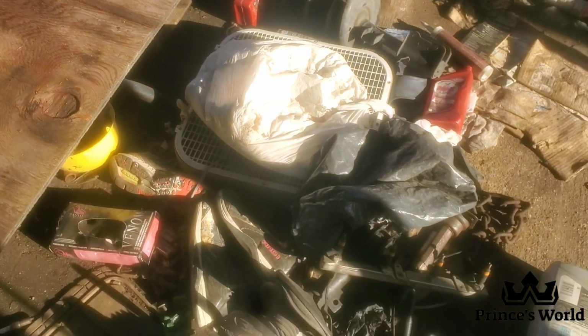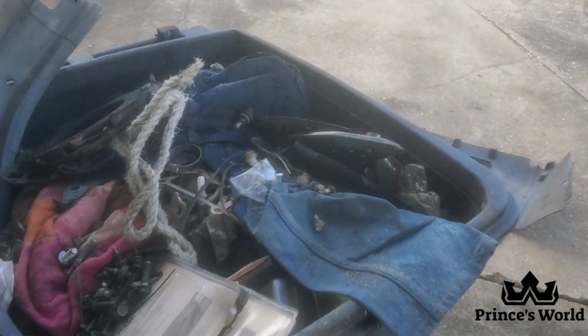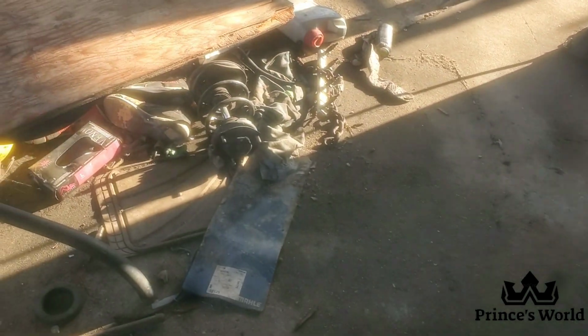Anyway, all that's left is to clean up all this junk. But unfortunately, my trash can is now full. So we have to find another way to clean it up. So everybody, all that's left to do is just do it. Let's hop on it.